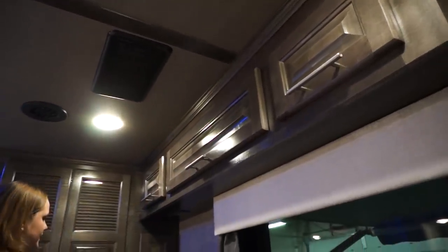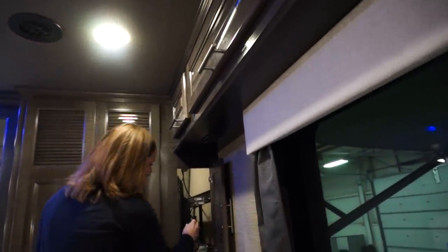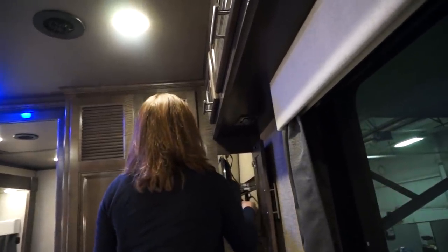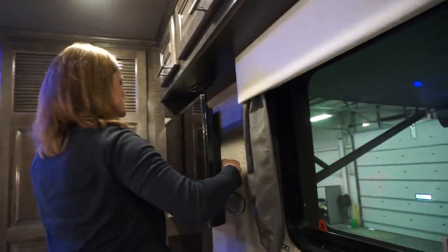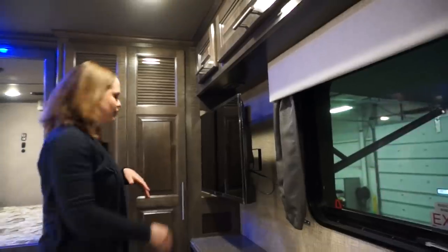In this closet here, you will have the television. It will be stowed away in the washer dryer prep area if you didn't do washer dryer. It's just a TV, this is slide out, and then it does have swivel mount to it as well, so you can adjust according to what you need for your angle of viewing.